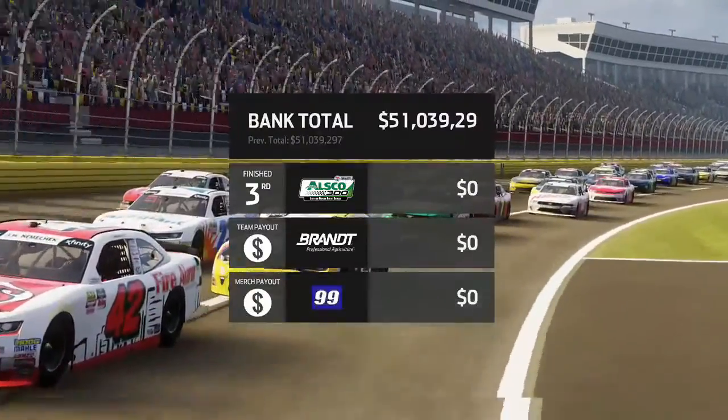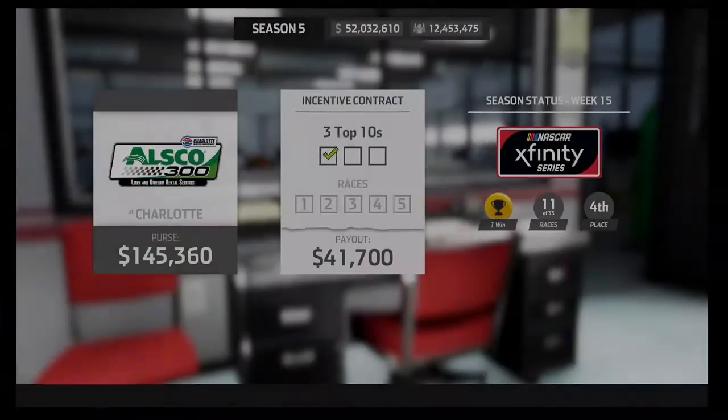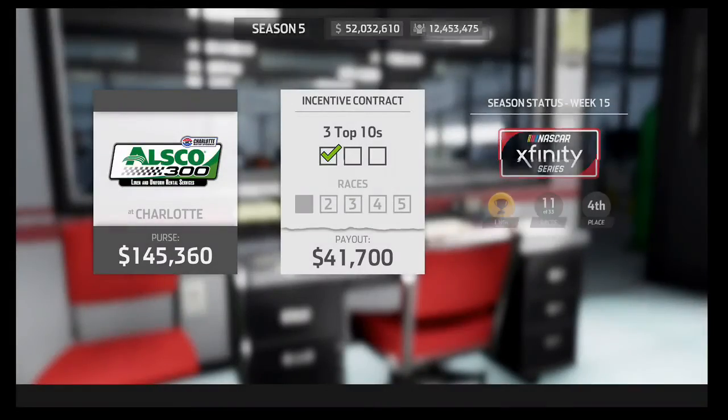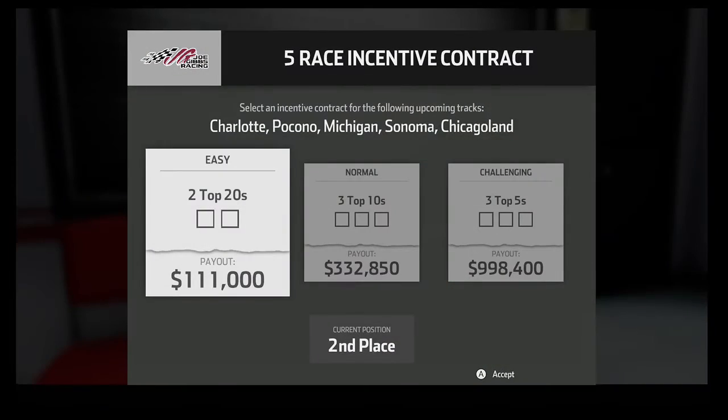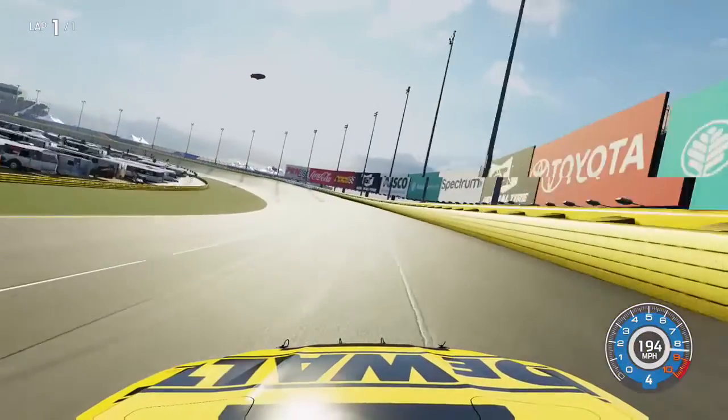So once again, a very good result for our team. We've been having a very good start to this season. Only one win though for the team, but hopefully we can add a few more of those in the future. But now it's time to set our sights on the Coca-Cola 600, a race that we've never been fortunate enough to win. We've never won a crown jewel race unless you consider Darlington to be a crown jewel.